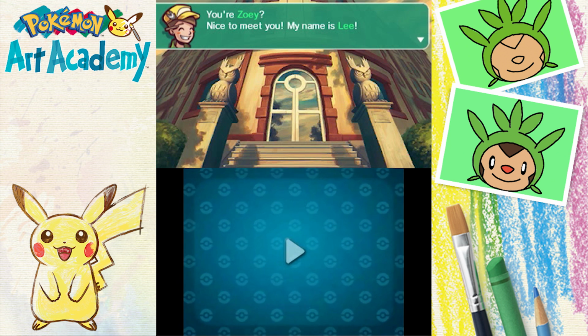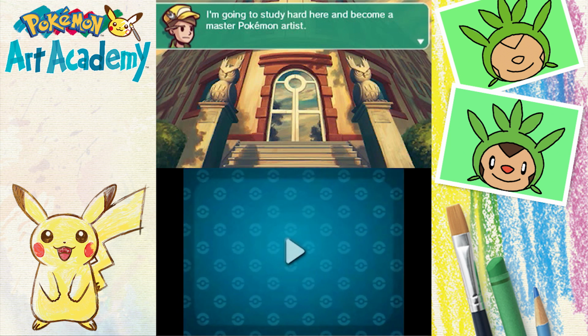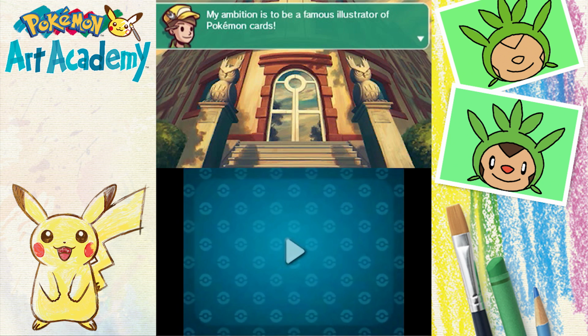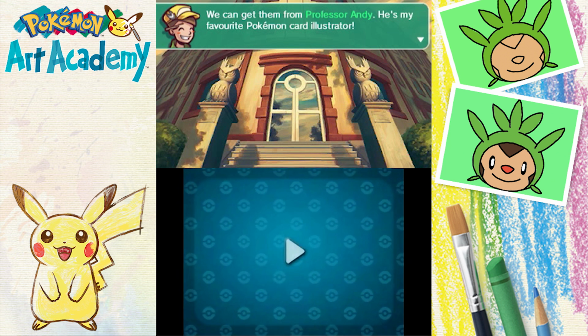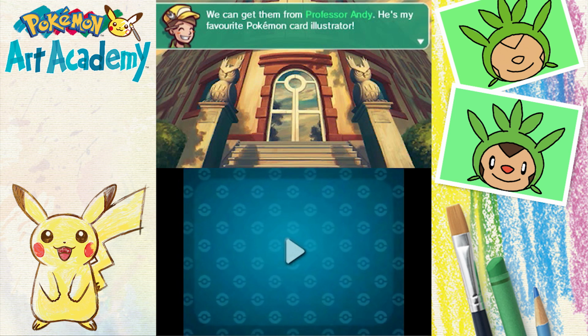You're Zoey? Nice to meet you. My name is Lee. I'm gonna study hard here and become a master Pokémon artist. My ambition is to be a famous illustrator of Pokémon cards. Come on, Zoey, let's go to the office and pick up our ID cards. We can get them from Professor Andy. He's my favorite Pokémon card illustrator.